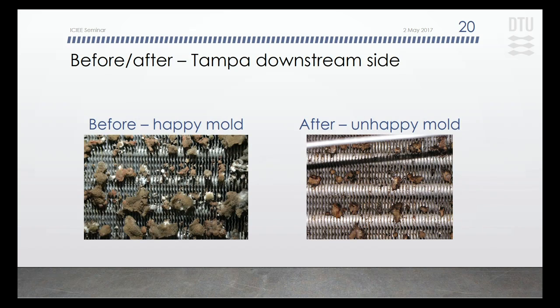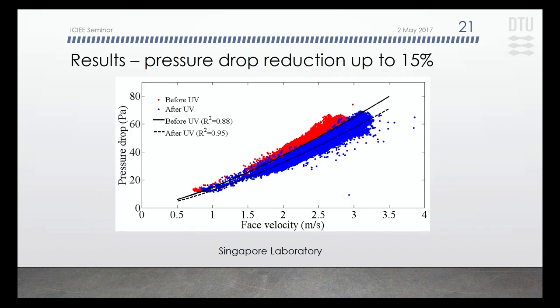So here's what happened with the Tampa system from before UV to after. These are photos taken in more or less the same place, and you can see two things here. One is that the mold does not look nearly as happy to be there as it was before we started irradiating it. And another thing that happens in most of these coils, and I'm not sure if it actually means that they're cleaner or not, is that the metal surfaces seem to look shinier after irradiation for a period of time than before. And this all happens over about a period of a month. We found that once we'd gone through a month of continuous irradiation that the conditions were pretty stable.